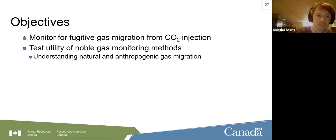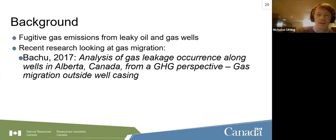So the work is focused on gas migration at a CO2 injection research site, and really focused on testing noble gases and further developing that tool for understanding gas migration, whether it's occurring naturally or if it's anthropogenic. As I already mentioned, there's this concern around leaky wells, so gas migration associated with leaky wells. And here's an example of one of the papers that's a few years old now.